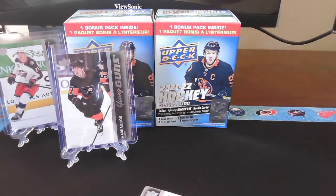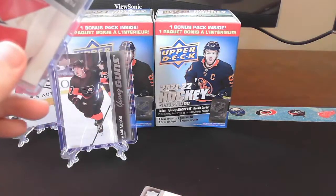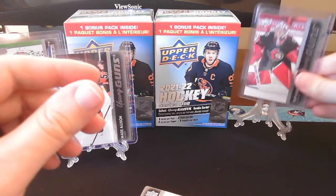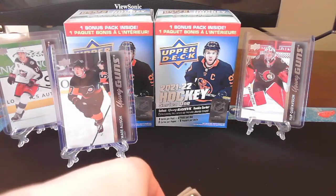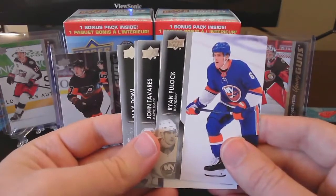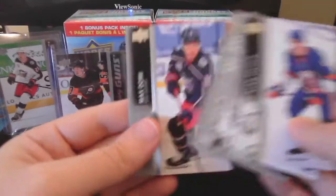Few taps. There we go. We'll put that on display over here. Very nice. Okay, so that's our third Young Gun of the two boxes here. First one of this one. Ryan Pollock, Tavares, Checklist, and Max Domi.